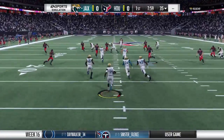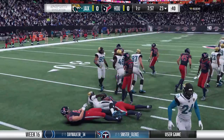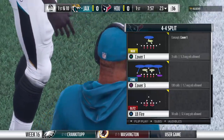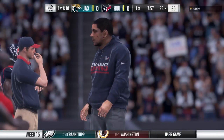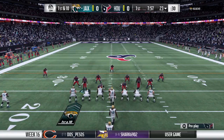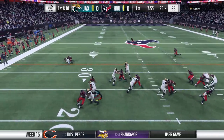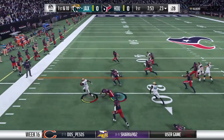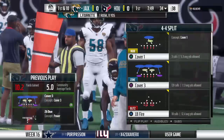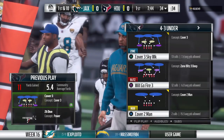Texans. J.J. Nelson now to return. And he'll bring it a few past the 20 to the 23-yard line. And now running right through it. And he is going to feel that one. Knocked down hard. 11 yards there for Jacksonville and a first down as well.